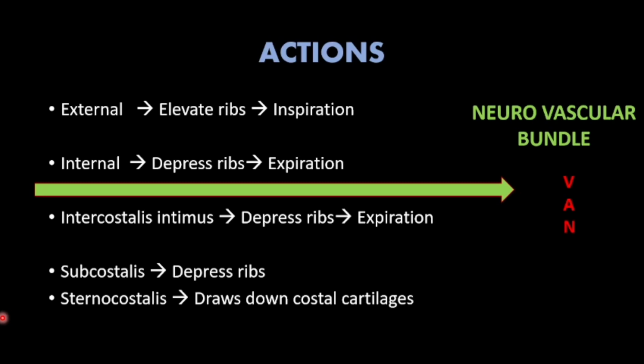I hope this topic is clear for you. Please go through the videos on the intercostal nerves and intercostal vessels to get the complete description regarding the thoracic wall.